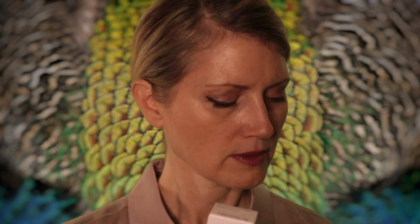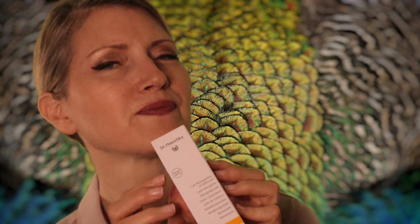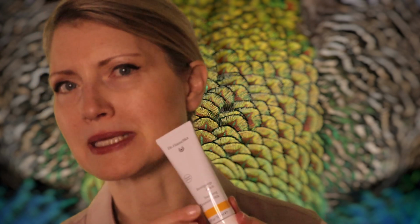Okay, now let me start with this lovely option, soothing cleansing milk. Lait démaquillant et nettoyant. And all of these have lovely natural ingredients. This one in particular has sweet almond oil. Anything sweet is good for me. Let's see, it's in German. Reinigungsmilch. Milch.